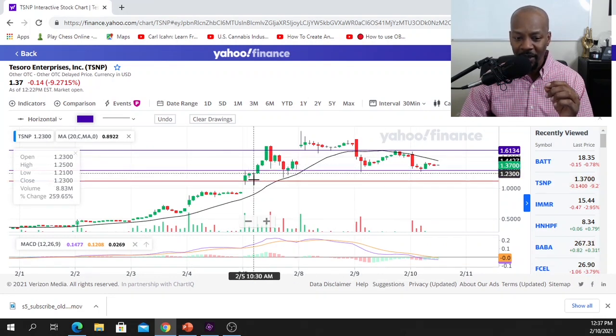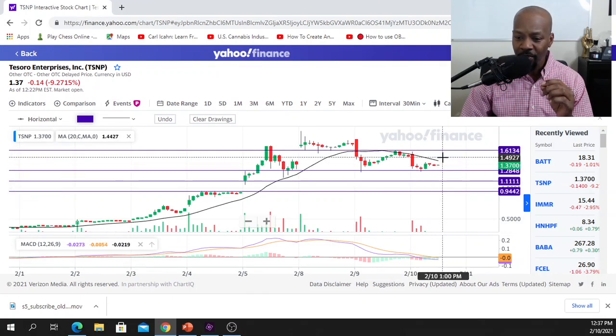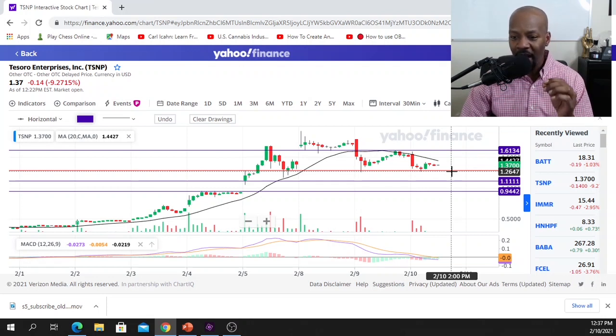All right. Now I hope it doesn't go back down to this dollar mark. I hope it maintains its support between 130 and 137. If we can stay there, we can say and we can believe that we are in a good position. All right, we're in great shape. So hopefully people will come in and continue buying shares. I know I plan on continuing all of 2021 and beyond to add shares whenever possible.